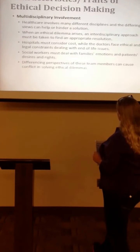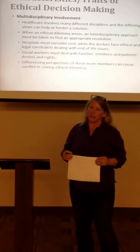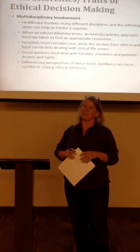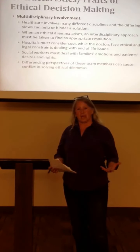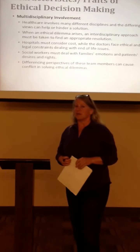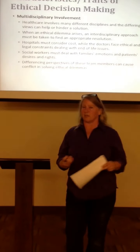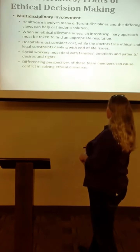The second characteristic we're going to talk about is multidisciplinary involvement. As everybody knows, in working in the healthcare system, you got nurses, doctors, PAs, nurse practitioners, clergy, housekeeping, dietary. So there's a lot of people involved in working in the healthcare environment. So sometimes all the disciplines can come together and come to a solution, and other times it actually can be a hindrance. So the nurse practitioner has to be aware of that.